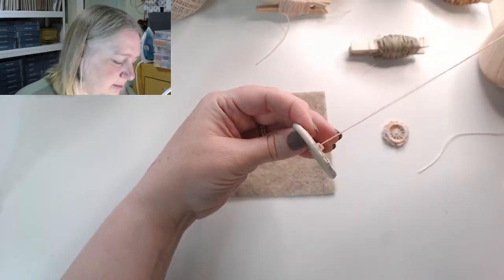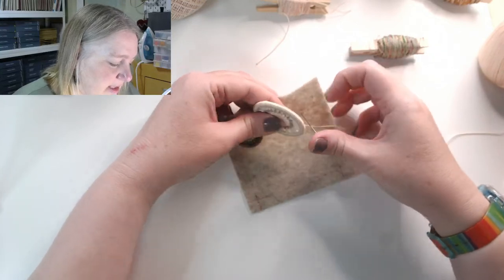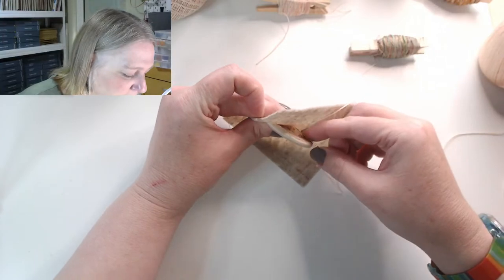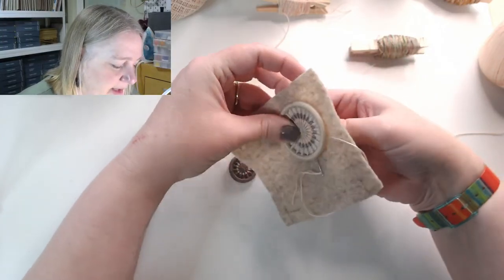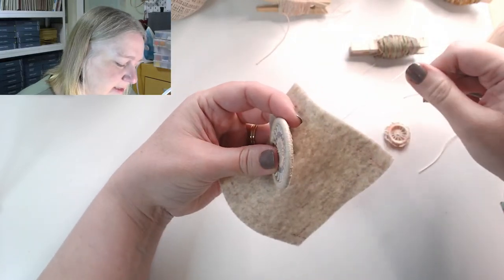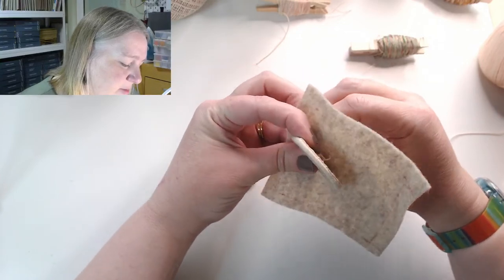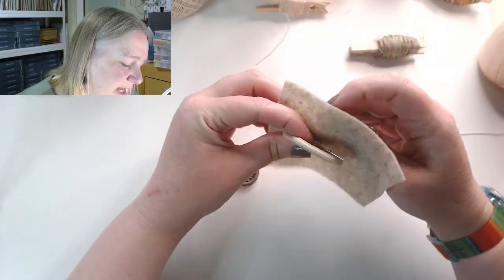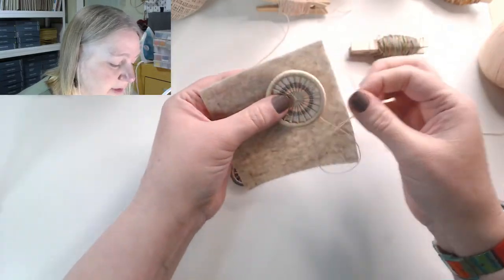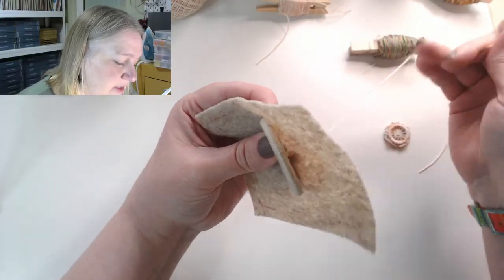So I'm going to take my thread through and position the button, work out where my needle's going to have to go back down. And if I just turn my felt to the side, I can bring my thread back up and just take it back through that loop again and sew it on just like I would sew on any other shank button, just with a few stitches.